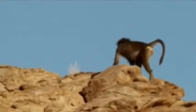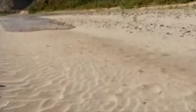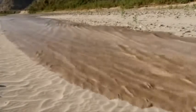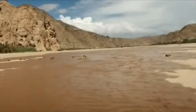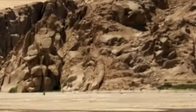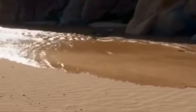In the Sand River, there is a familiar, harsh blue sky. Finally, many hours later, the river comes to life. It's a meager trickle, but it's more water than this valley has seen for a year. The lifeblood of the Namib Desert. The reason why anything can live here at all.